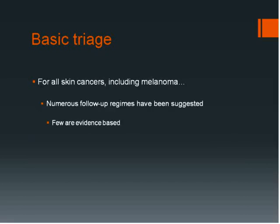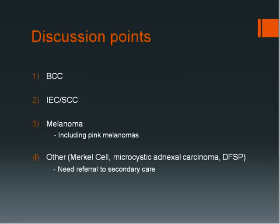So, a lot of regimes have been suggested for follow-up of skin cancer. Most of them center around melanoma. Few of them are evidence-based. So most of the guidelines with regard to this are made by 3 or 4 dermatologists and a melanoma surgeon sitting around a table one afternoon every 5 years talking about the best way to follow up people. And so we need to keep that in mind and not follow them blindly.